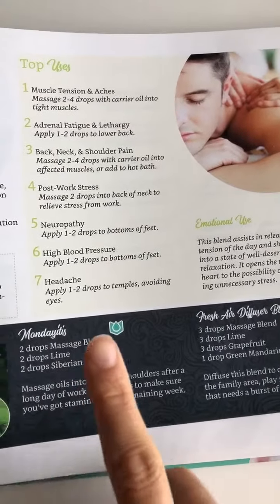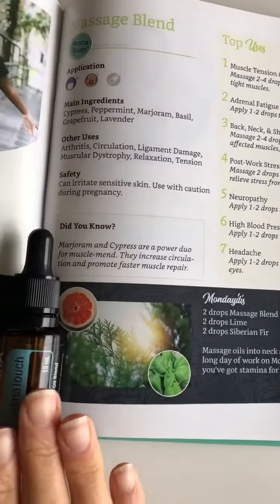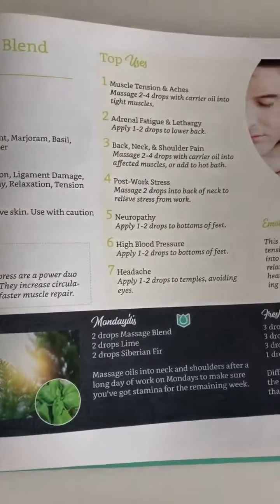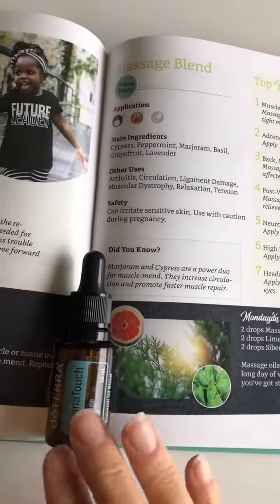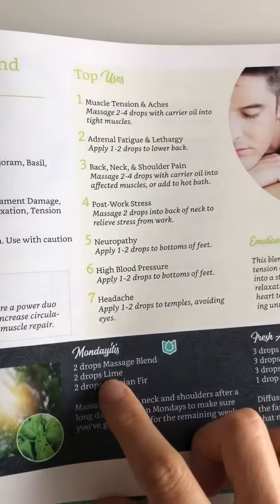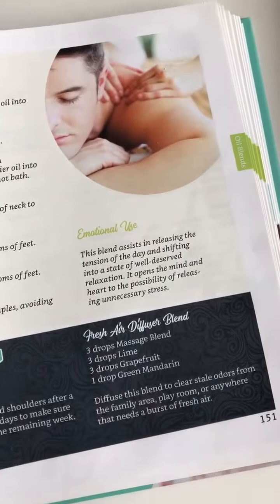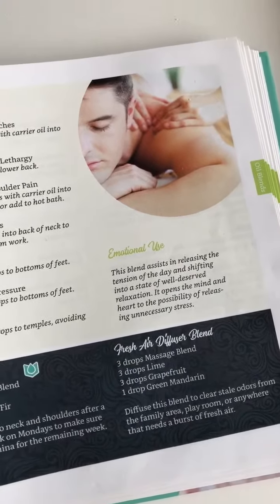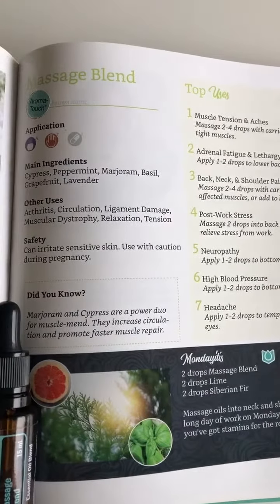Then you can also diffuse AromaTouch. Don't be constricted to thinking it only has to be a massage blend, only has to go on my muscles. No way. You can totally diffuse it. I love diffusing it with Balance. I love adding it to an Epsom salt bath with Balance. Wild orange, it loves citrus. So if you have anything like this, here's another diffuser blend, if you guys are interested in that as well. But it is just a really great emotional oil, a really great muscle oil, a really great stress oil.